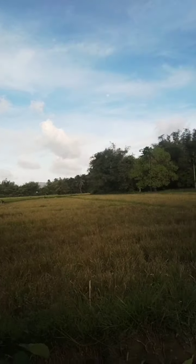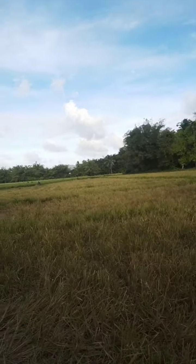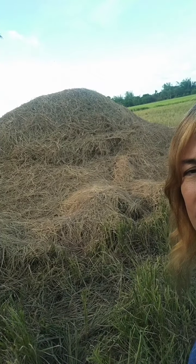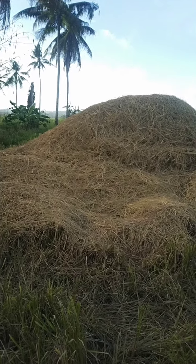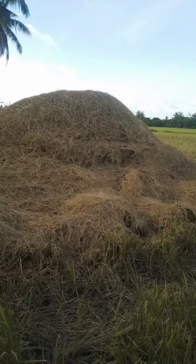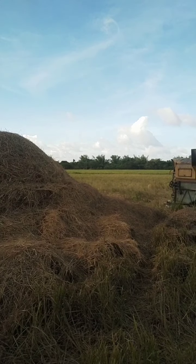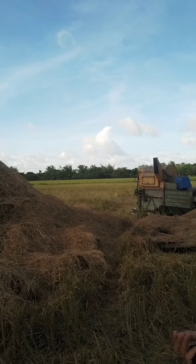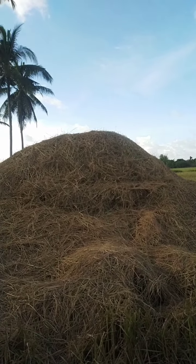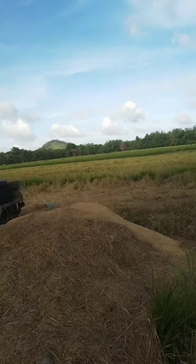Yeah, you can see far over there, there is some portion of the land that was planted lately because of the flood. So first I want to show you the remnants. Ate Glo, how do you call this? Dayami? Oh yeah, it's dayami. This is the remnants of the palay, from the thresher of the palay seed, separating the weeds or the green leaves from the grains of palay, the rice grains.